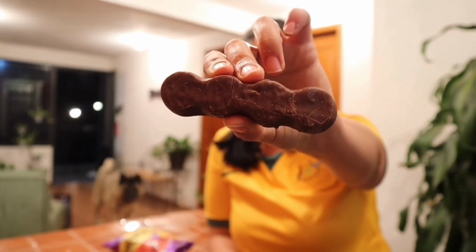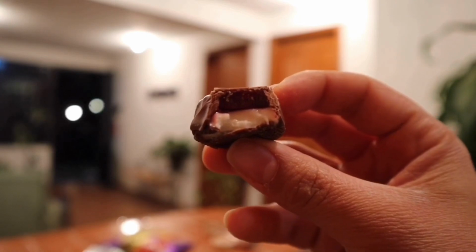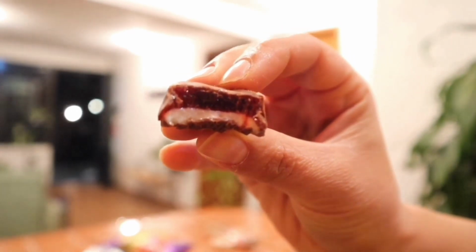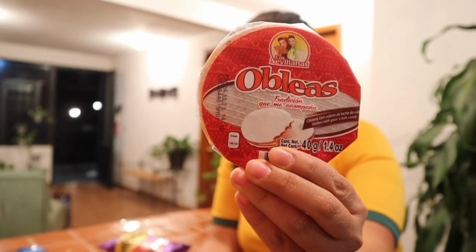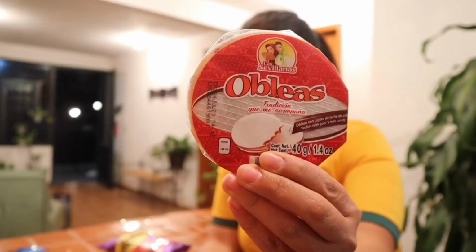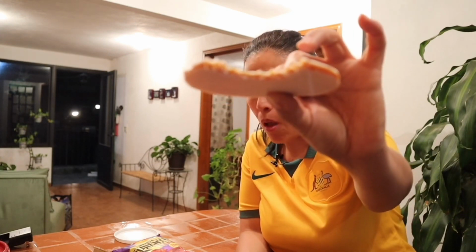Bubulubu! Basically, it's marshmallow with a strawberry jelly and it's covered in chocolate. The combination is just perfect. The strawberry jelly with the marshmallow, it's like a little pillow. It's great, delicious. Obleas. It's a wafer sandwich filled with cajeta. For me, the best brand is this brand, La Sevillana. The cajeta is so rich. I could have this every day for the rest of my life.